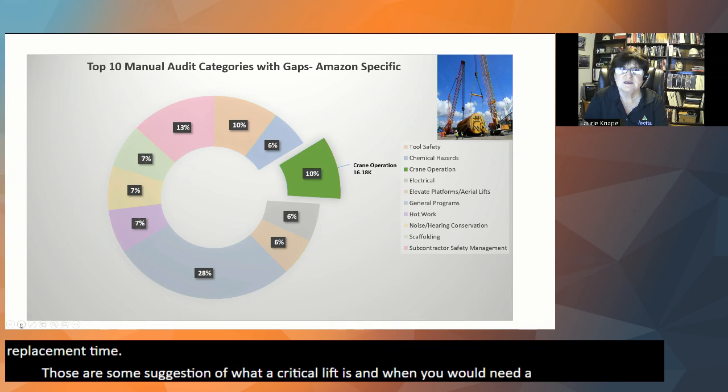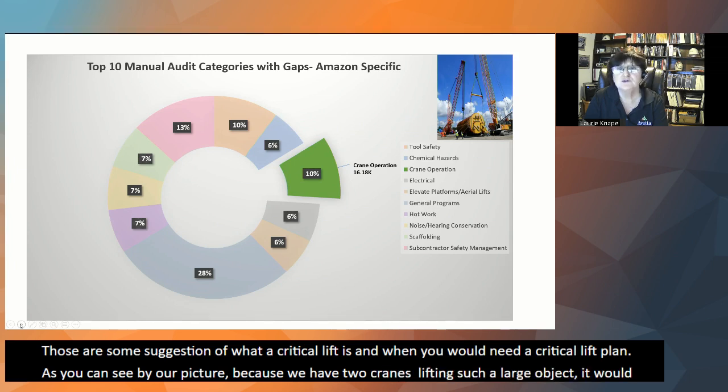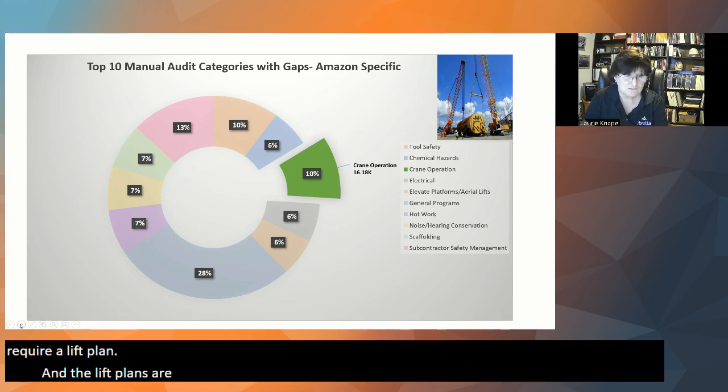So again, as you can see by our picture, because we have two cranes lifting such a large object, it would require a lift plan, and the lift plans are usually created by an engineer.